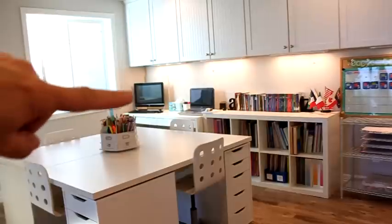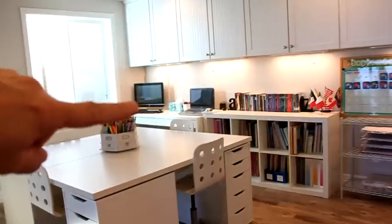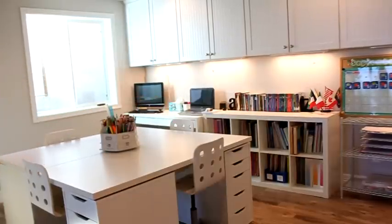And then over there in that far corner is my teacher's desk, and we just have some of our computers on there, and the kids use those as well for doing typing and watching their math videos and that kind of thing.